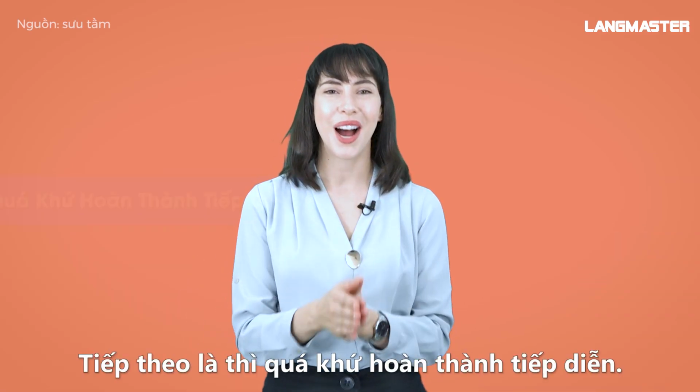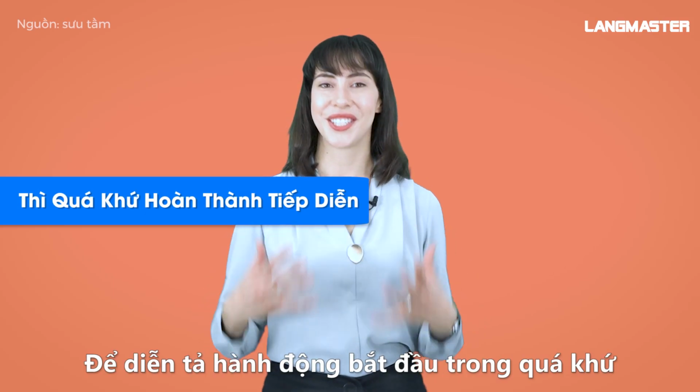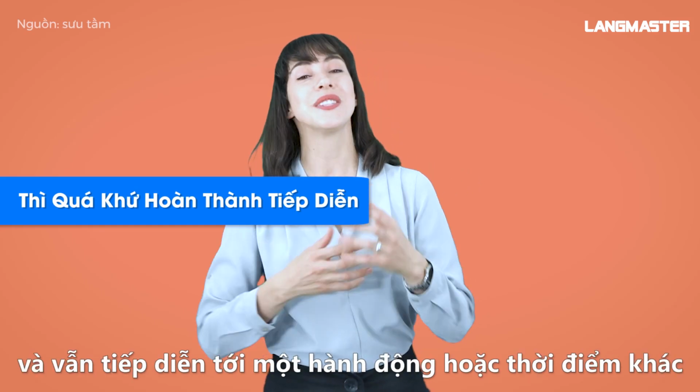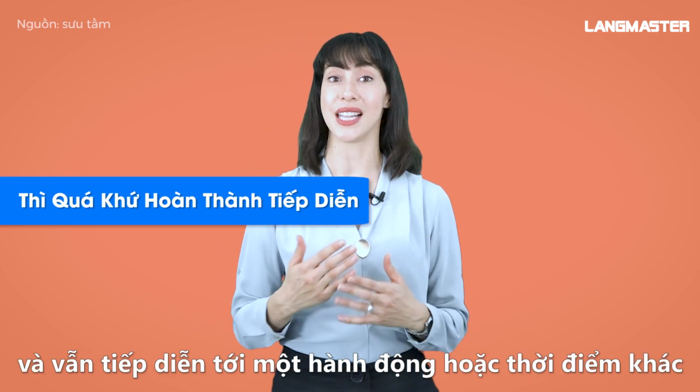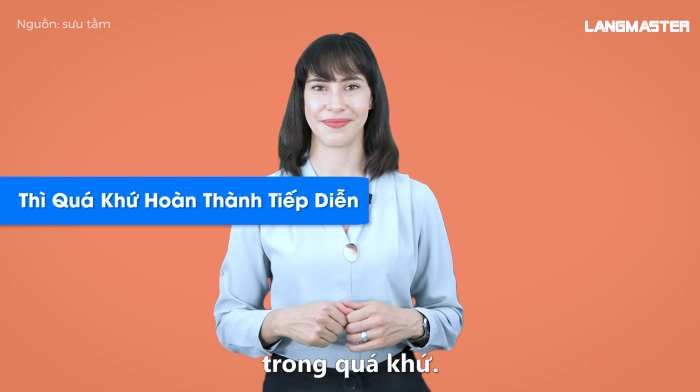And now for the past perfect continuous. To describe actions which started in the past and was still in progress up until another action or time in the past.